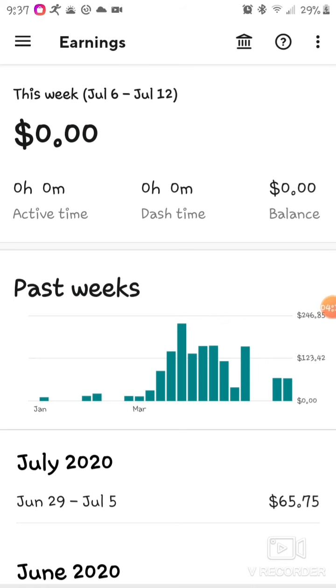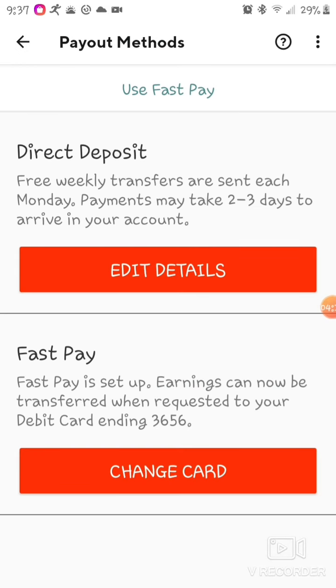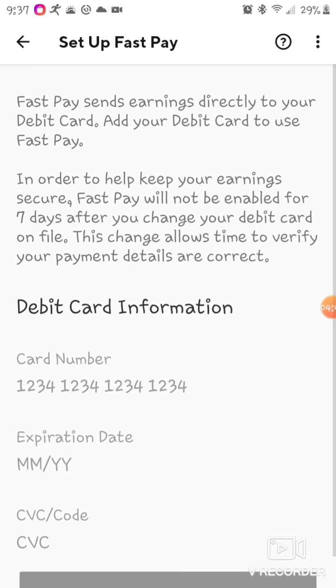So once you have set up your payment information for a direct deposit, it's a free transfer every Monday. It says 2 to 3 days to arrive in your account, but I always get paid on Monday. I never have a delay when it comes to paying. Sometimes you can also get paid with Fast Pay if you want to get paid the same day, and you can request to get your funds sent to you that same day.